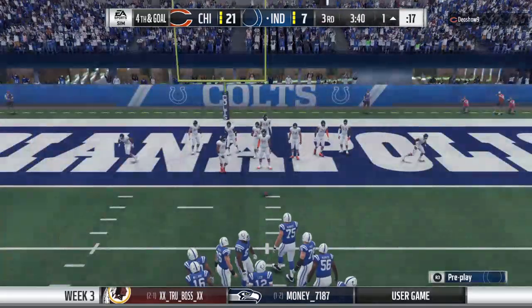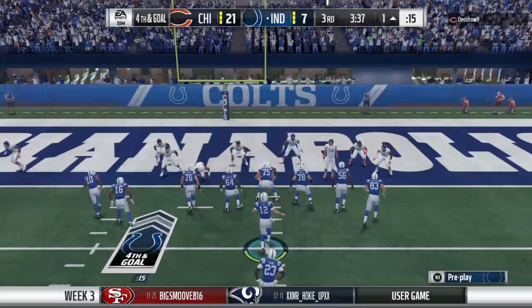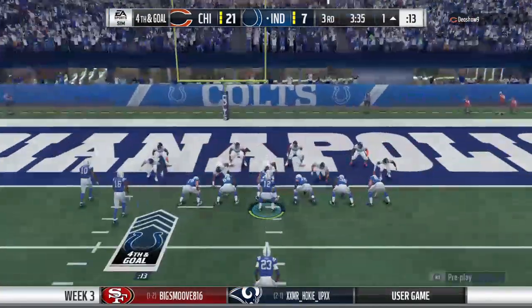Still just the third quarter, but they've got to make something happen. I think they know that. They're going for it on fourth.